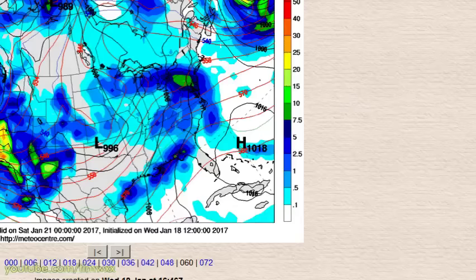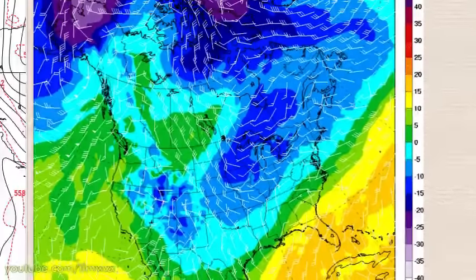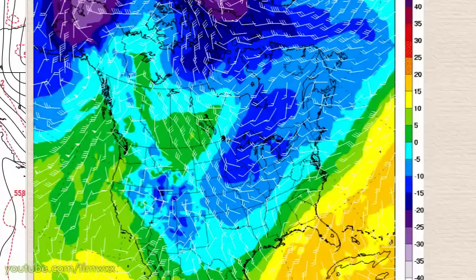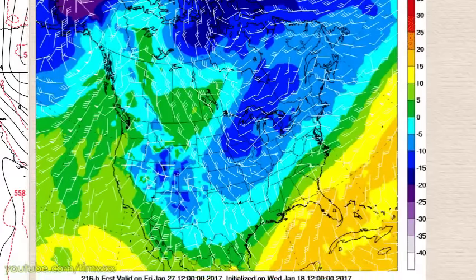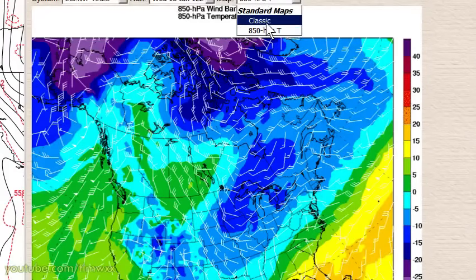And we do have some differences between the models. Here's the ECMWF, and I'm going to show you a really interesting way to compare the models. The European model is very hard to get the data. In fact, the ECMWF only gives us the surface pressure and the 500 millibar heights, but they also give us this 850 millibar temperature field and wind. And that's very interesting because that gives us a very powerful tool for tracking the progression of these air masses.